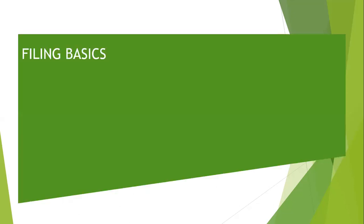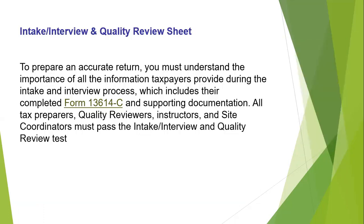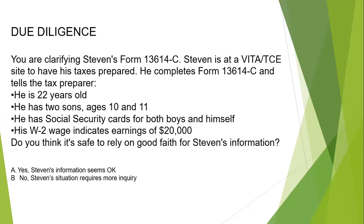Now we're going to talk about the filing basics. That's important. And there is a training that has been done on the intake, interview, and quality review sheet. This will help you, as I said earlier, to prepare an accurate return. That form is the 13614-C. And then you're going to look at all the supporting documentation. All taxpayers, quality reviewers, instructors, and site coordinators, we all have to pass that intake/interview and quality review tests.